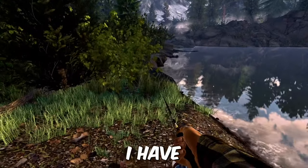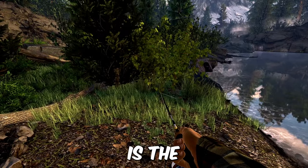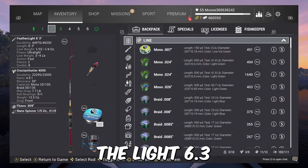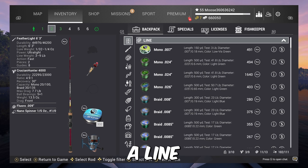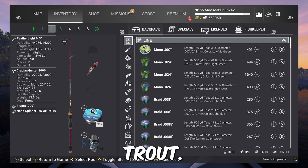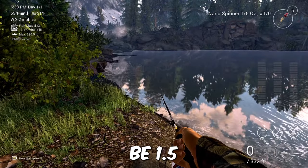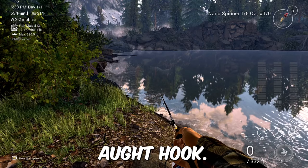Anyways, today I have one rod and one reel. The setup that I am going with today is the Featherlite 6.3. I'm gonna be using a line weight of 3 pounds to 9 pounds. And this rod is quite good for catching trout. You can see I'm going to be using a very light lure today, 1.5 ounce with a 1/0 hook.